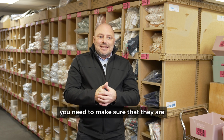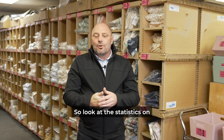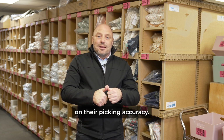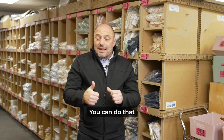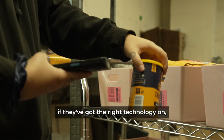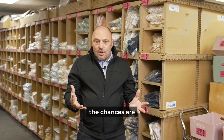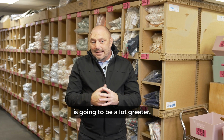Number one, you need to make sure that they are accurately picking. So look at the statistics on their picking accuracy. You can do that again in conjunction with their technology. If they've got the right technology and they are scanning barcodes to pick the product, the chances are their accuracy is going to be a lot greater.